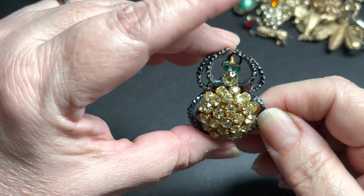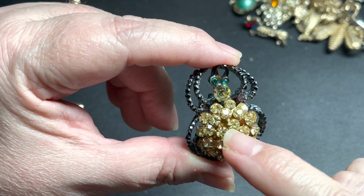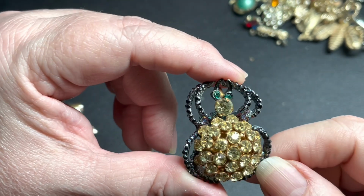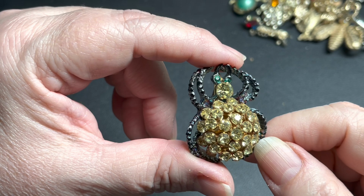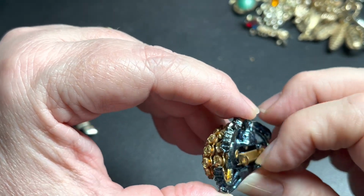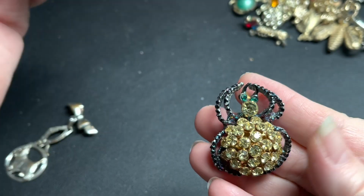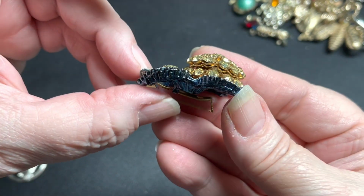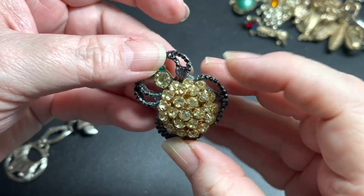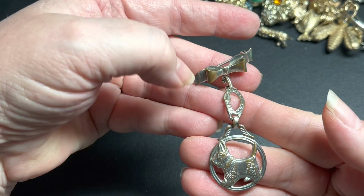This one is a really cool one. Rhinestone belly and head and eyes. The rest of it is painted an iridescent color. And the pin back, however, is a little loose on the back. So I'm just going to say $5 on that one. But that is a really cool one. I love how it's multi-layered also. So $5.